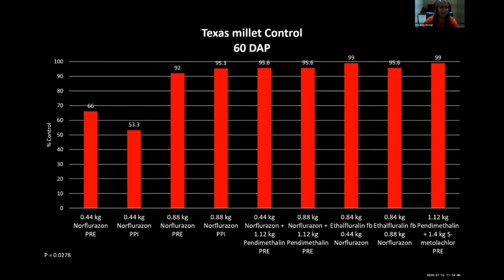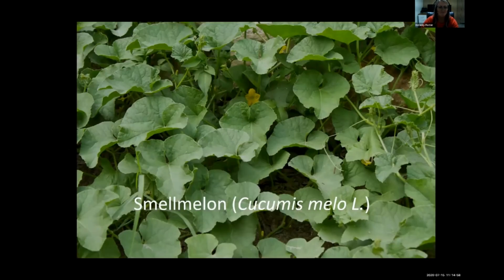And by 60 days after planting, the trend still continues, which shows that Norflurazon applied at its labeled rate really needs a partner in order to be effective at controlling those grassy weed species like Texas millet.